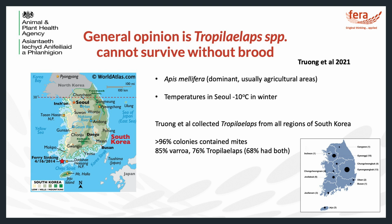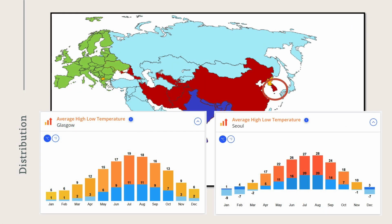96% of the colonies contained mites across the region that they tested, 85% Varroa, slightly less with 76% Tropilaelaps, but 68% of all the colonies did have both mites present. And again, we've got average temperatures here of Seoul in South Korea, so we're right down into the negative numbers here, and we put Glasgow on there just to compare. So in terms of temperature, obviously, that doesn't seem to be a factor.